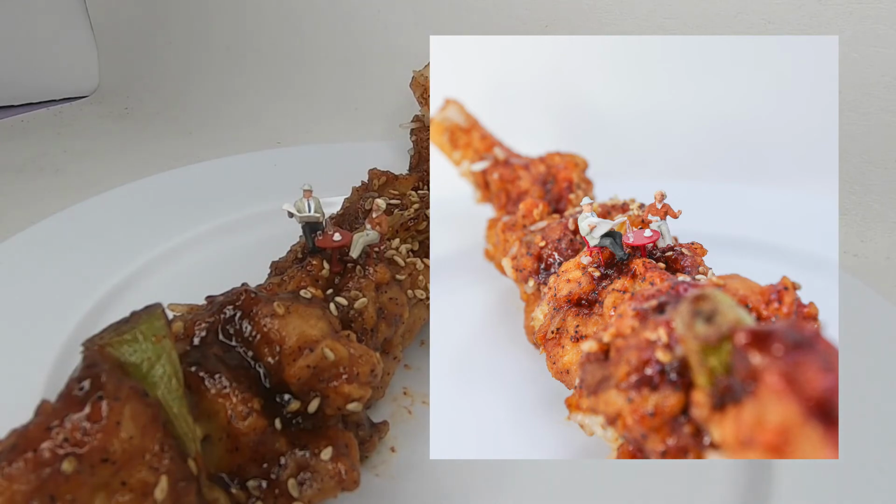So I really like this one a lot more than the first one. It just shows that a photo might seem like it's not working out, but all you gotta do is change your perspective, change your angle a little bit, and it can look so much better.